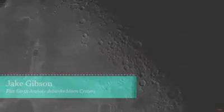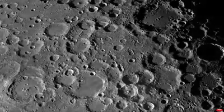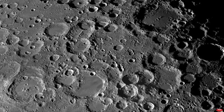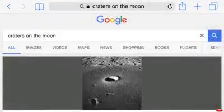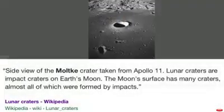Mainstream science will have you believe that the craters on the moon are due to impacts from meteors, comets, and asteroids. They will have you believe these thousands and thousands of circular craters which cover the moon's surface are all due to impacts. Now, anyone who wants to make sure that this information is correct can Google craters on the moon, and they will tell you straight away lunar craters are impact craters on the Earth's moon. The moon's surface has many craters, almost all of which were formed by impacts.